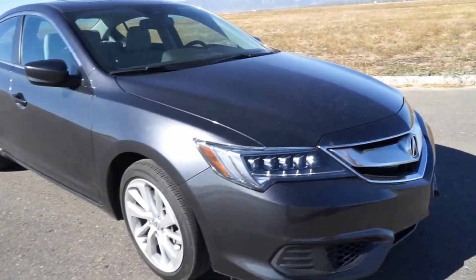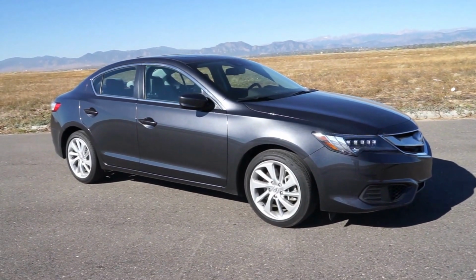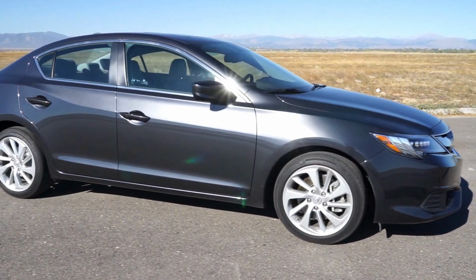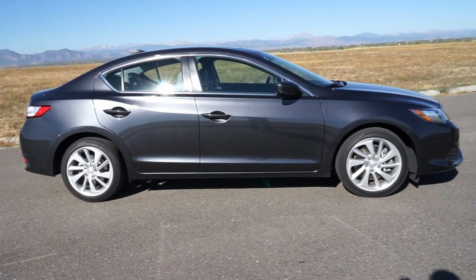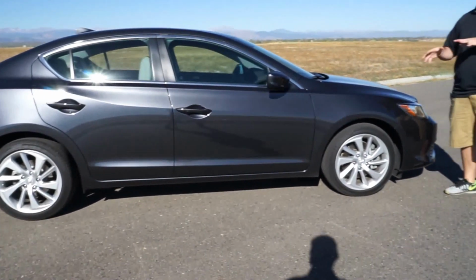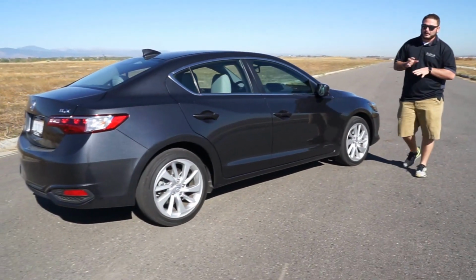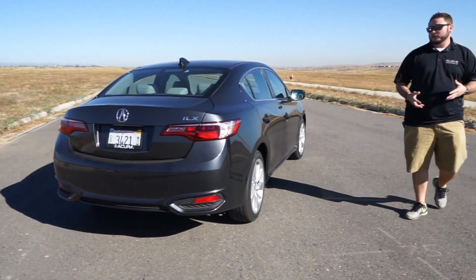Miles per gallon, this car is actually rated for about 29 miles per gallon. And actually, I'm going to give you the exact specs on that. It's rated for 25 and 36, so a 29 average. We've actually been able to average close to 25 miles per gallon. This now has standard the 2.4 liter engine that was optional before with an 8-speed automatic, which helps you attain some of those things, gives it a little bit more horsepower, a little bit more torque.